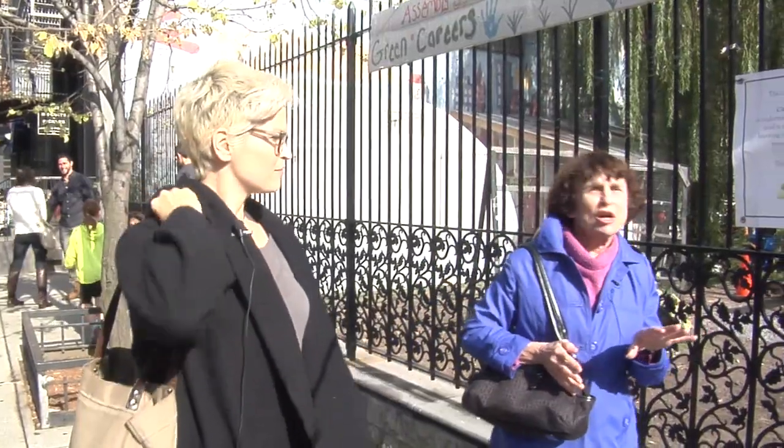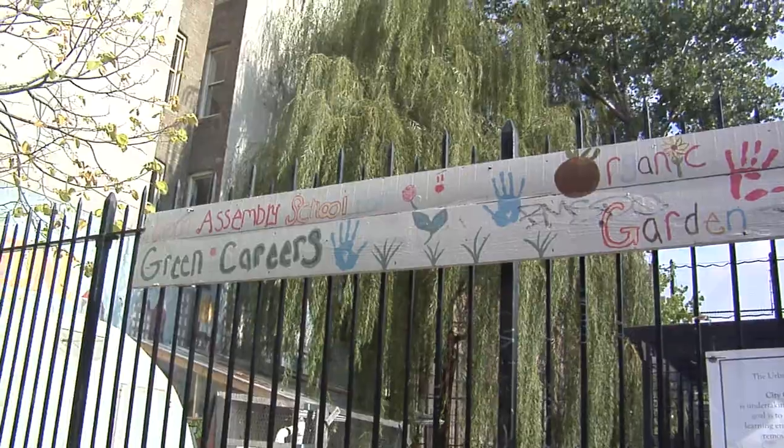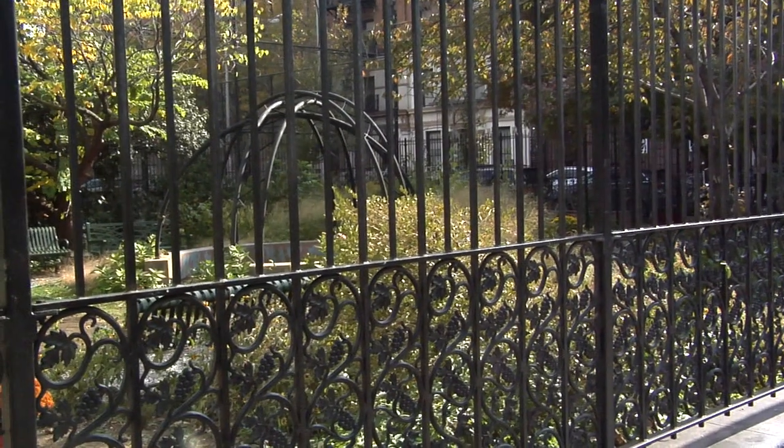Grow NYC does work with community gardens throughout the city. We help them in terms of getting the plants for them, in terms of the dirt. So if you go to the Grow NYC website, besides noise, you'll learn so much more about what the city does.